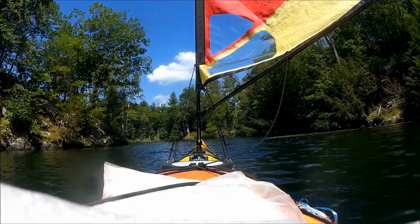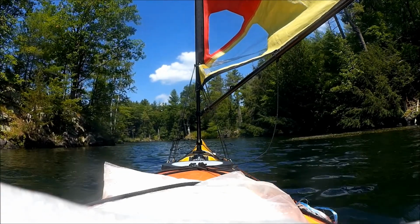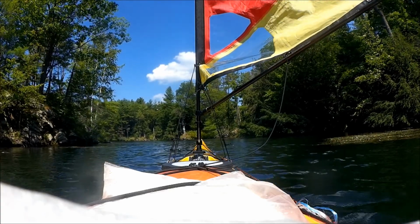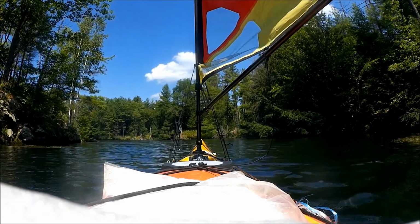I could have quite happily spent more time just paddling and exploring these, I guess you would call them canyons, kind of narrow waterways with high stony walls. But I was also curious what was up ahead.